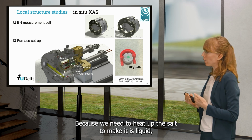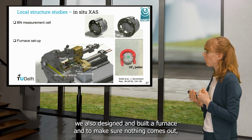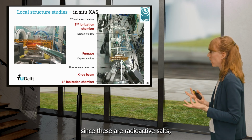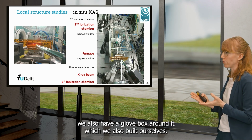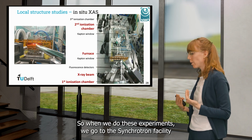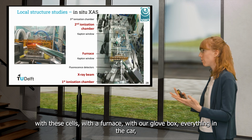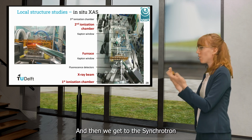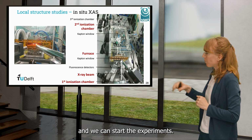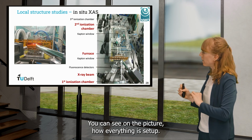Because we need to heat up the salt so it is liquid, we also designed and built a furnace. And to make sure nothing comes out, since these are radioactive salts, we also have a glove box around it, which we built also ourselves. So when we do these experiments, we go to the synchrotron facility with the cells, with the furnace, with the glove box, everything in the car, and then we get to the synchrotron. And we can start the experiments. You can see on the picture how everything is set up.